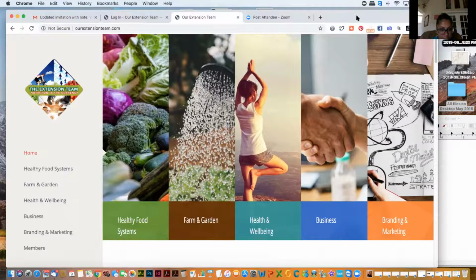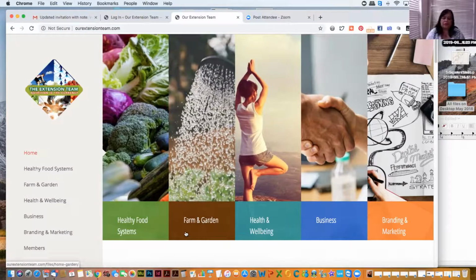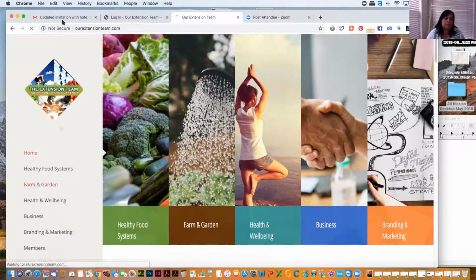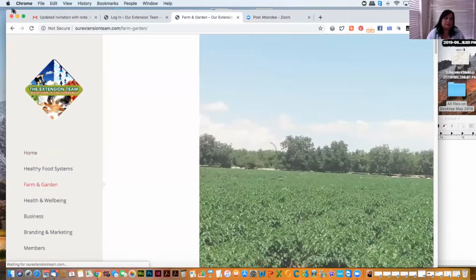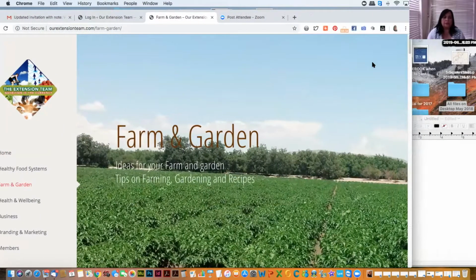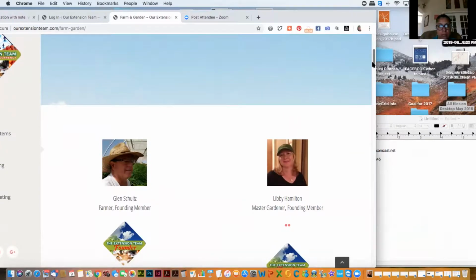Okay, cool. So I know there's a lot of people on this team that have the same subject going, for instance, the farm and garden section. I went ahead and put Glenn and Libby on that page. Is there a third one, Mary? Actually, Libby's missing from the front page, and I noticed that when we logged in.